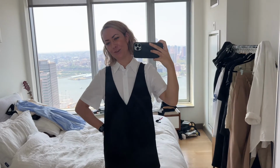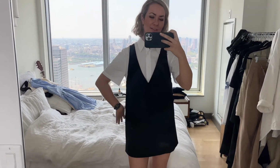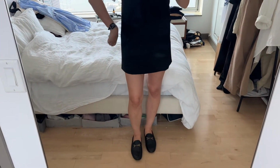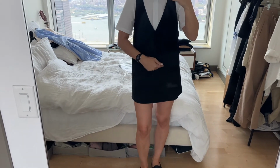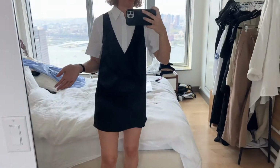Okay. I knew they couldn't all be perfect. This is great. I think it's super cute. Obviously, I love the structure. Little bit of a problem here. It's just super short. I mean, I'm not gonna lie, it's not like unwearable. Especially at this angle, it doesn't look that bad.